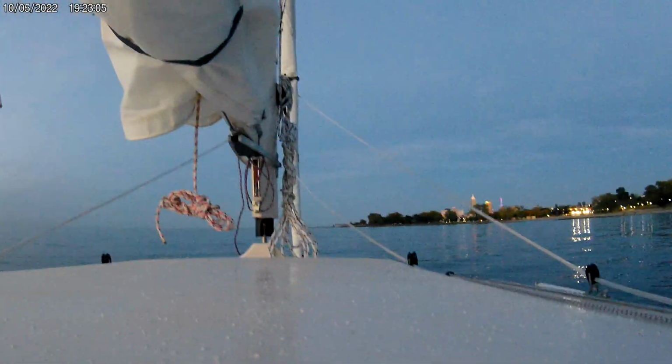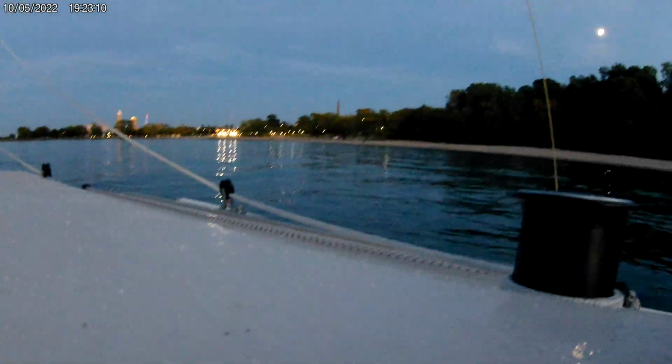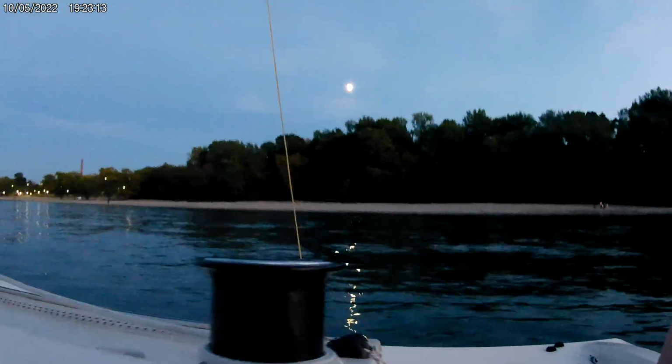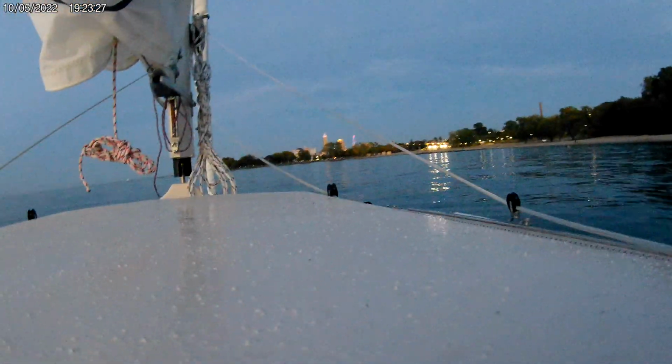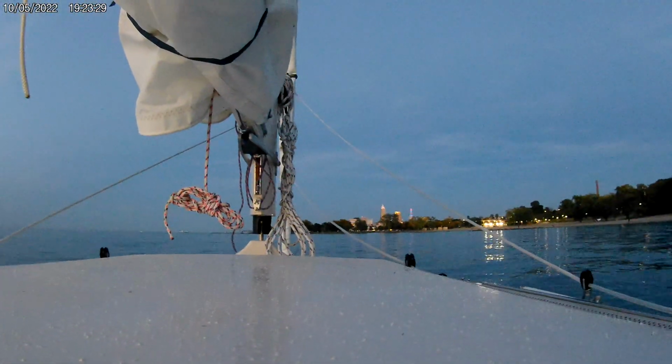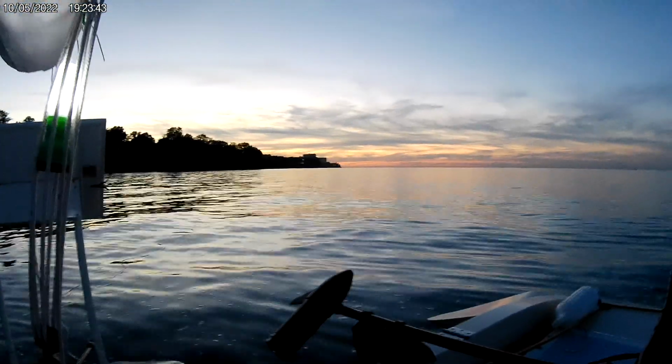Well, I'm here. Over 4 hours of motoring at 2.2 miles per hour, but it was free. It's a full moon. 150 yards off the beach. The wind's supposed to come out of the south. Any boats that go by, I'm going to get the wake. But there should be fewer of them here after a few hours, because I got to eat first. Oh, let's come around here. Nothing spectacular, but it's pretty.